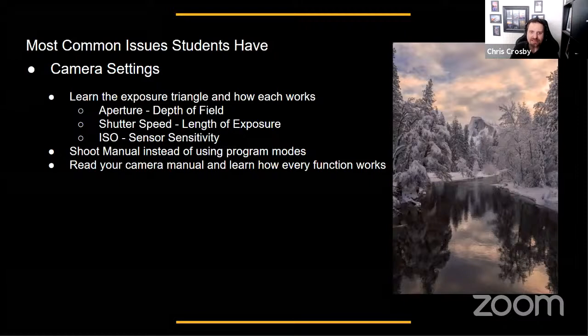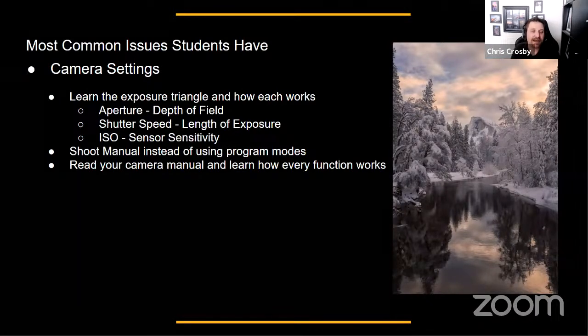Most people don't do this, but I encourage you to do it. And if you haven't already, do it right away. Read your camera's manual and learn how everything works. Can you imagine only using your phone to make phone calls and that's it? If that's all we knew how to do, our phone would be the worst. It would be scary to use. Let's put it that way.